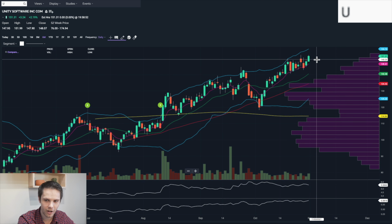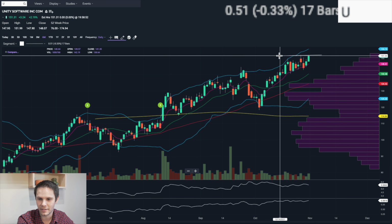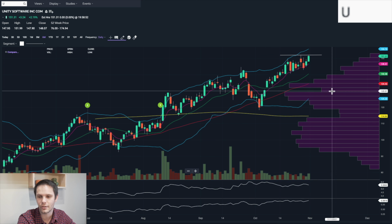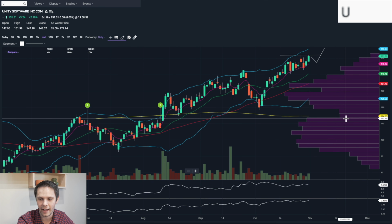This is one where you could have bought it with a break over Thursday's high. I did start a position on this, looking to add because I didn't get a full position, so I'm going to be looking for a break over the high from Tuesday, 151.99, call it 152. Similar, if we can just trade sideways or down for the first half of the week and then take out the high in the second half of the week, that improves the trade setup for Unity.